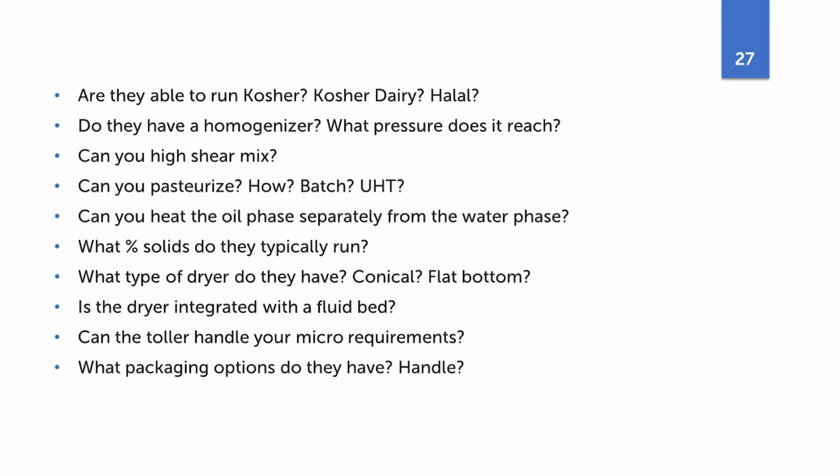Other questions to consider include the kosher and halal status. How important is that for you? We mentioned earlier in the processing step that there could be homogenizing and pasteurization. Is that important for you? What type of pressures can they reach? If you do your pilot work at 7,000 psi and the scale up can only do 5,000 or 4,000 psi, now you're in a conundrum.